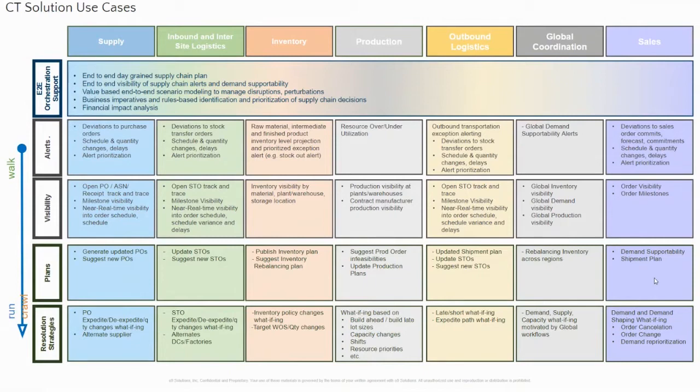It will say that maybe in 4 weeks from now, I have a demand supportability issue, or I have an immediate demand supportability issue right now. So those are the kind of plans that it will look forward and try to tell us. Then you have the strategies, which is trying to solve for the issues that have popped up, right?